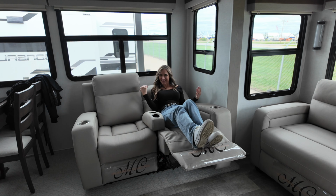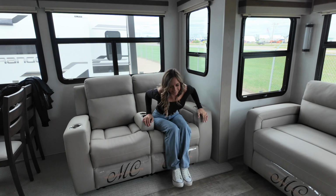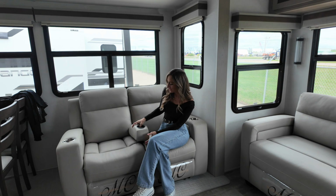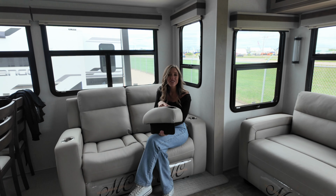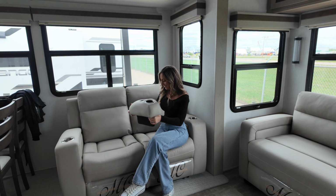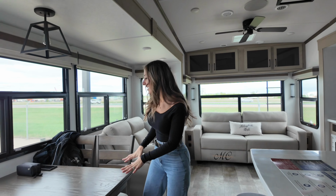I mean, look at that recline. Also, I'm loving what they're doing with these theater seats because this insert is just that. It's a little insert. So if you don't want it there and you want to get nice and cozy, just take it out. Lastly, it's time to talk dining.